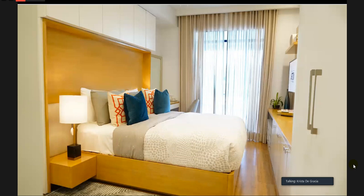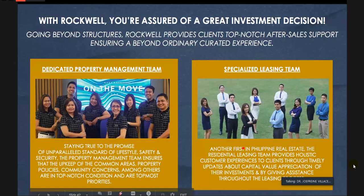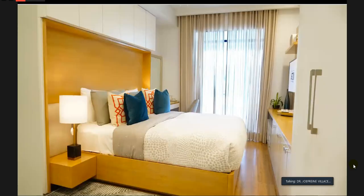So, questions so far for the Arton? None? Guys, you might have something to ask for this project. The location is nice. It's along the universities, so the potential is really so high. Yes. Even the alumni from these major universities, we really tap them as either their investment or for their own use later in the future when they start their own families already. That's exciting.